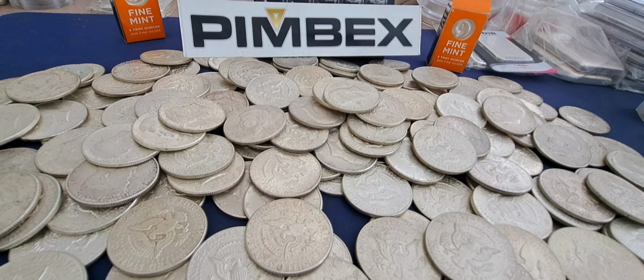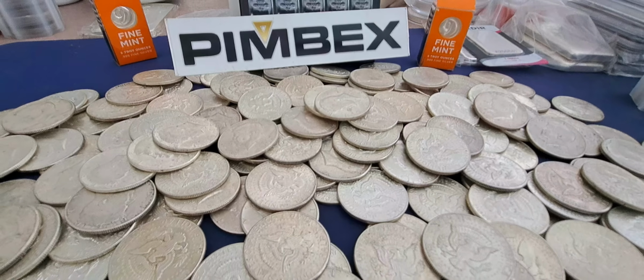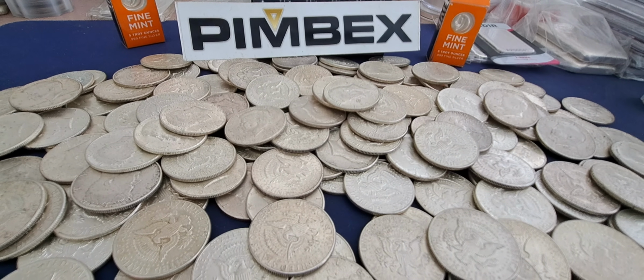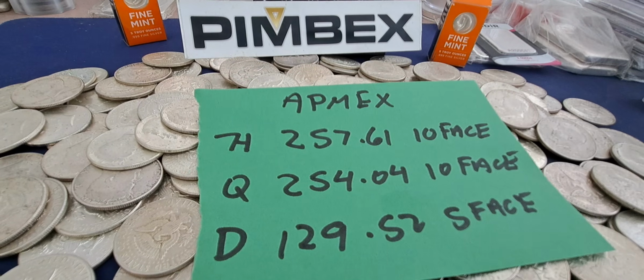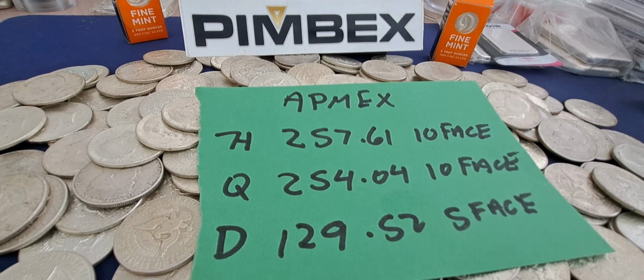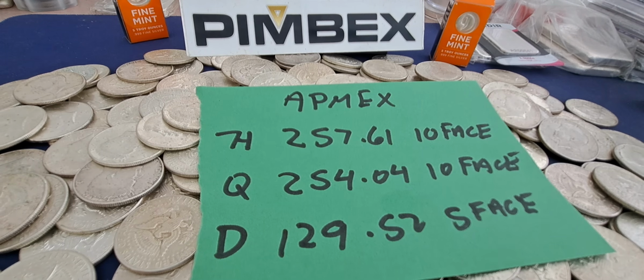We're going to go through it. Most of you folks know how we do it on Saturday mornings here. If you don't, we're going to dive right into it and you can see what we do. We're going to go to ATMAX first. For the people that don't know, the H stands for Franklin halves. The Q stands for Washington silver quarters. The D stands for Roosevelt silver dimes.